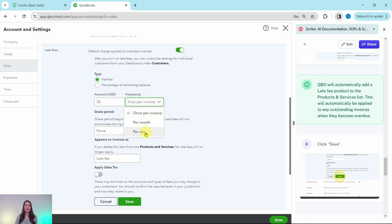If I click down here, there's a couple of other options, but we're going to keep it here for the default as once per invoice. Now, as a note here, QBO will automatically add a late fee product to the products and services list. You can see that right here. This will automatically be applied to any outstanding invoices when they become overdue. So if you wanted to change the name, you could do that here, but this is what will automatically be created for us in that products and services list.